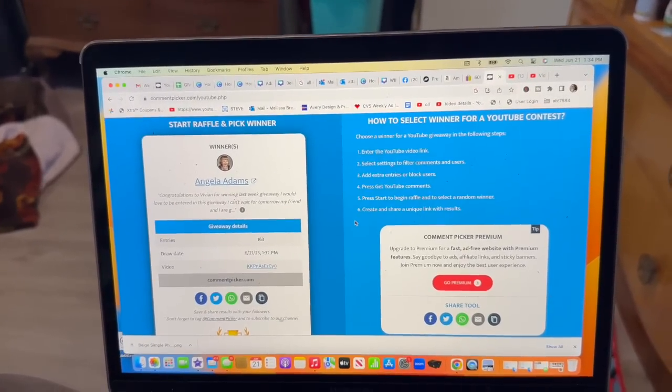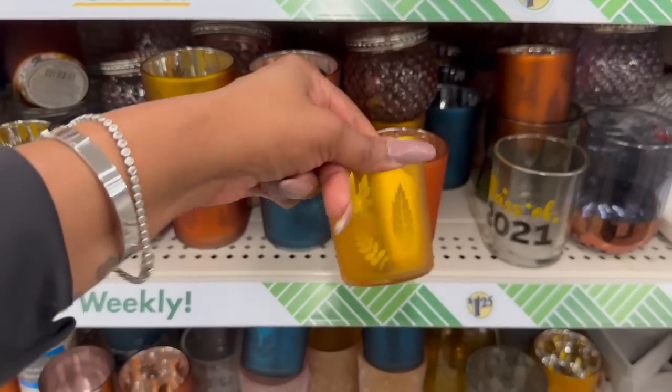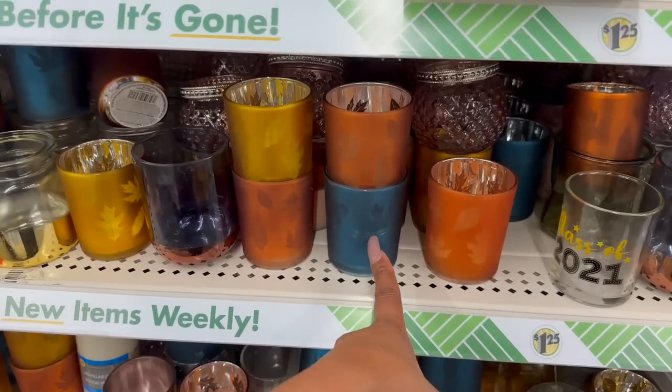Let's go ahead and continue. More fall restocks. We have these little tea light holders. They have these every year with the leaves on them. They have it in gold. They have it in orange. They also have it in a blue.